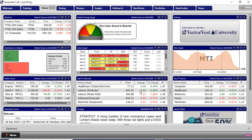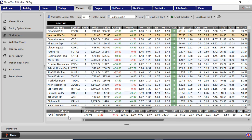If we go to VectorVest UK and we just simply click on viewers, you really don't have to look very hard to find some shares that you would like to buy. This is not the day to buy them, but for example, I noticed again in the small hours last night 4 shares at the top that look very interesting: Venture Life, Computer Center, Kingspan, and Clipper. All right, and all 4 shares are undervalued. They're trading below the VectorVest valuation, and we favor shares that are trading below the VectorVest valuation.